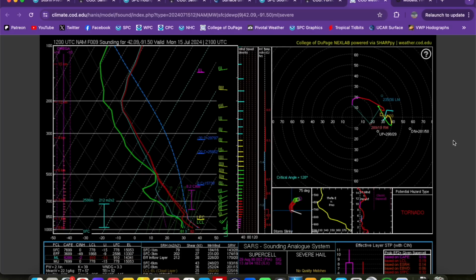Here's our initial profile. You can see that the instability has skyrocketed from the morning, even though we started out very robust in the instability department. The NAM forecasting over 6,200 joules per kilogram mixed layer CAPE. Very thick instability profile here.